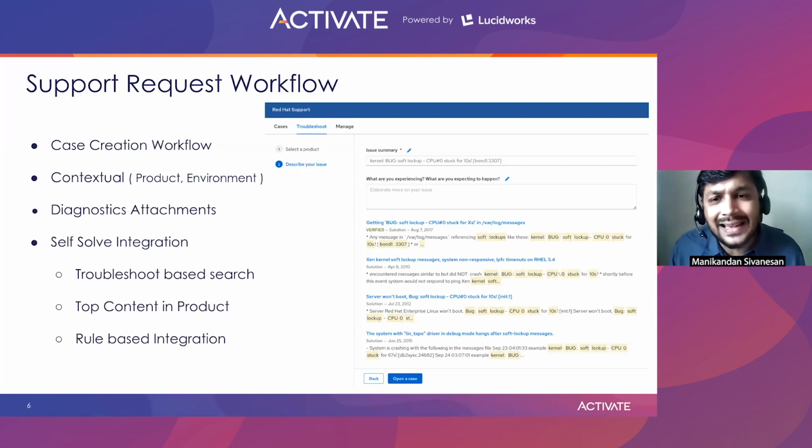So with all that, customers can always have the option to switch to case creation without the self-solve experience if they feel the need to do so.